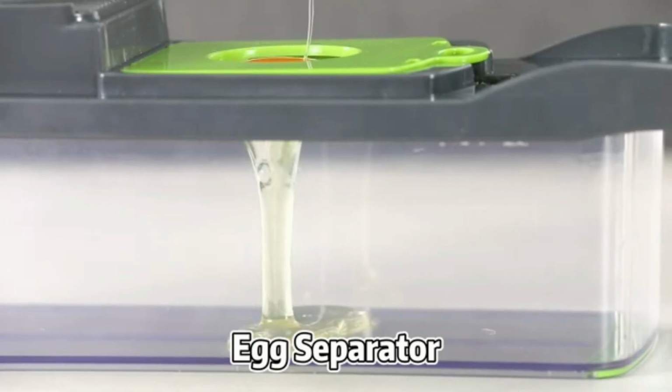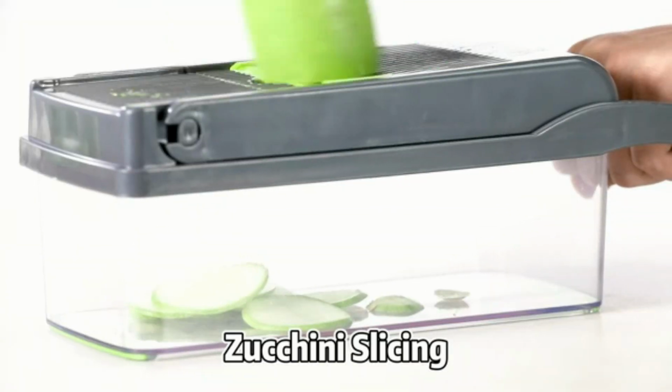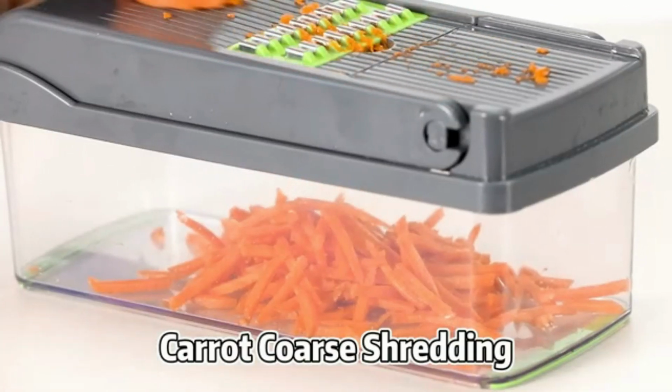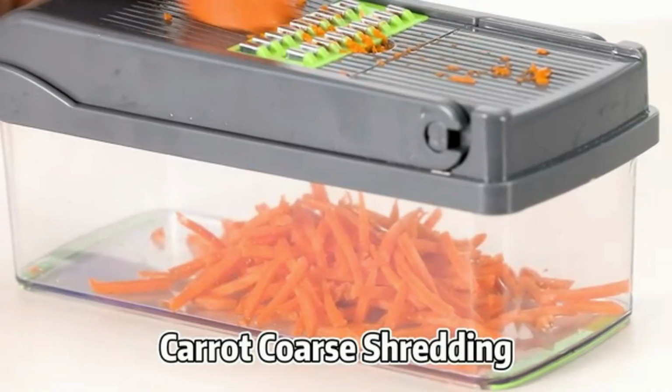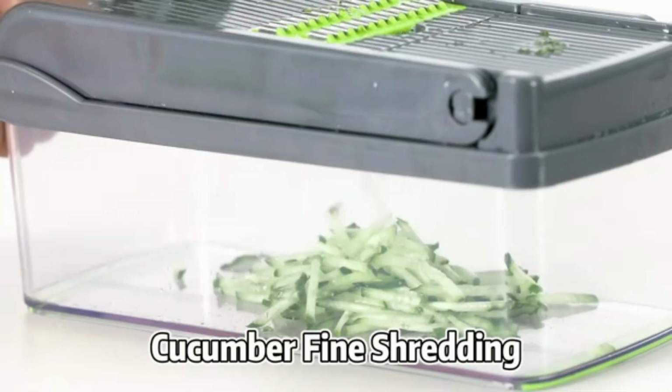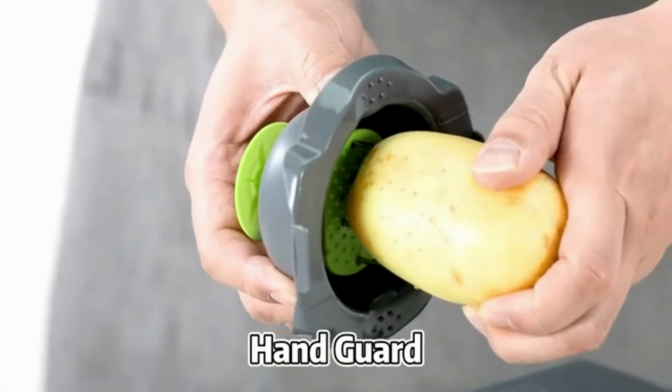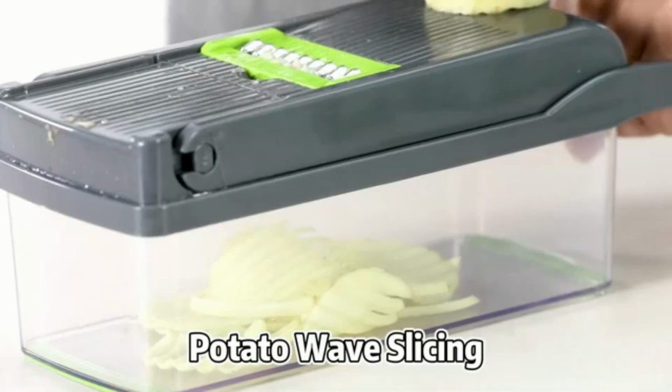Our vegetable chopper is perfect for anyone who wants to eat healthier but doesn't have a lot of time to spare. Dice potatoes, tomatoes, cucumbers, carrots, and more with the heavy-duty, rust-resistant blades. The 420 stainless steel blades retain razor sharpness for crisp, smooth dicing.